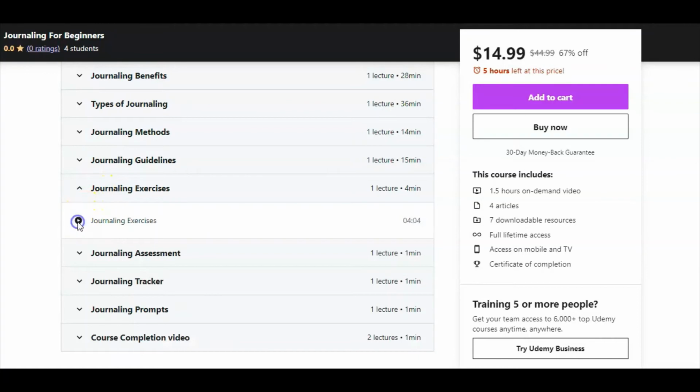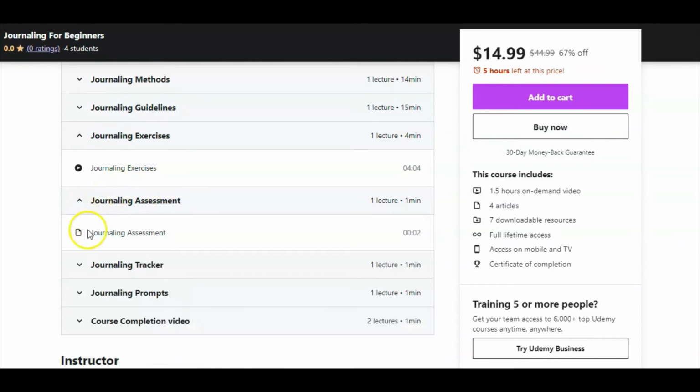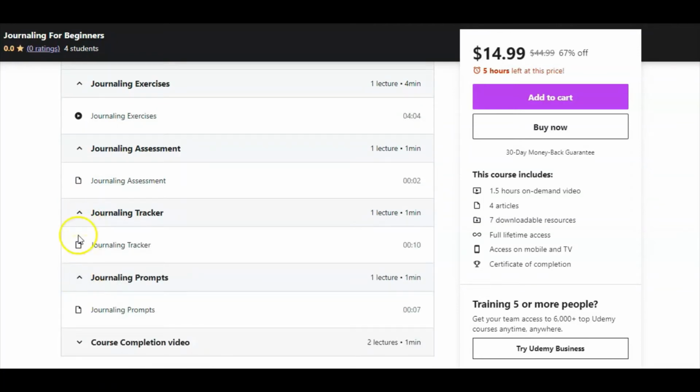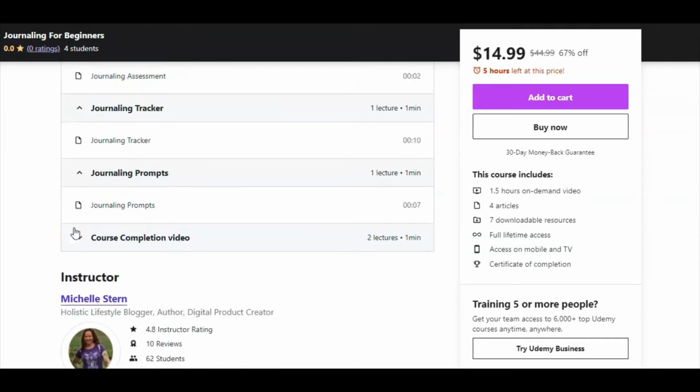So this is... it's not letting me click on it for some reason. I think it's because I'm not actually a student. But there's a couple pages of exercises that you can print off. And then the assessment as well. No, it's not letting me click on that either. And then a journaling tracker, and then journaling prompts. I can actually show you these because I have these on other parts of my computer. I can just get those later and show them to you.